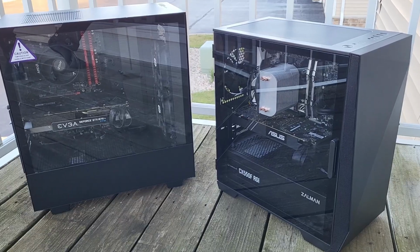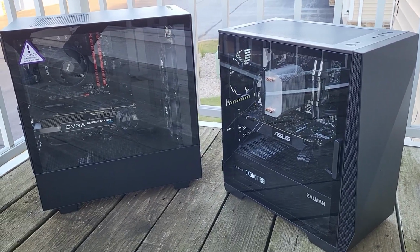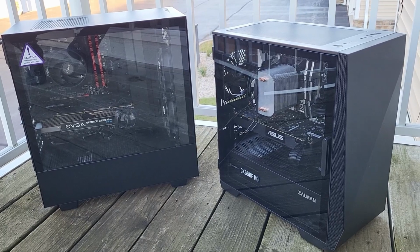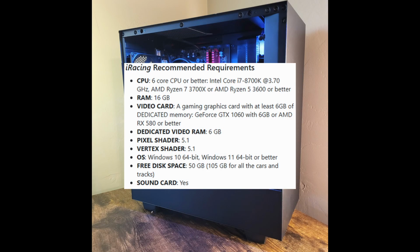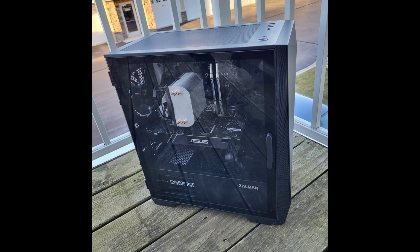I listed both systems around the same time, and as expected, the Ryzen 5 system sold within a week for $400. The buyer was specifically interested in playing iRacing, and the recommended specs for that game match closely with this PC. As for the other system, it took about a week longer to sell, but I eventually managed to find another local buyer who offered me $380, which I happily accepted.